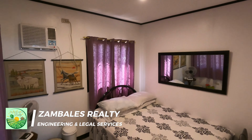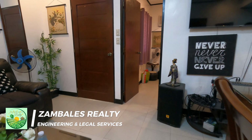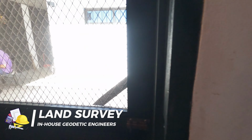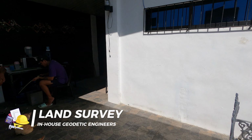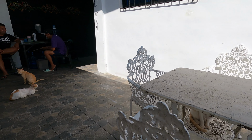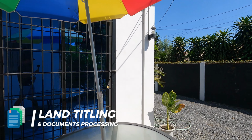Zambales Realty, aside from offering you a remarkable property, is a one-stop-shop solution for all your real estate needs. Our engineering services redefine precision, turning your visions into reality. With expert architects and engineers, we bring innovation to every project. Our construction services build dreams that last. Quality craftsmanship and timely delivery are our hallmarks. Trust us to construct your future.